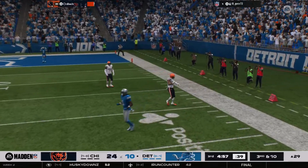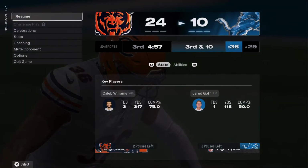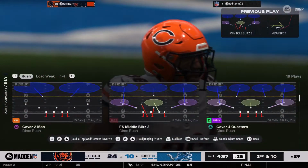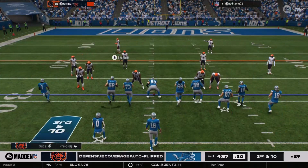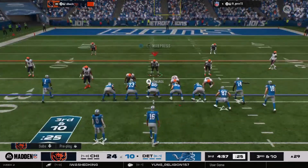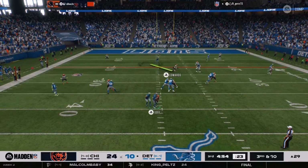A throw behind his man. Can't reel it back in. And that'll go down as incomplete. The biggest issue and why they find themselves trailing in this game, Mike, has really just been the ups and downs of this passing game. At sometimes, he's highly accurate and efficient, but at others, he just misses too many easy throws. The question is, are they going to be able to overcome?